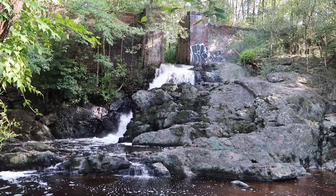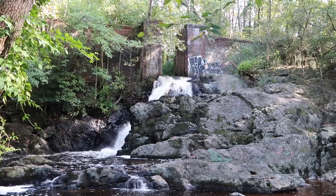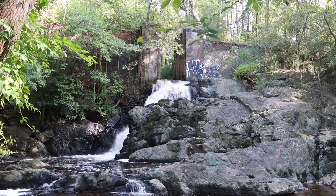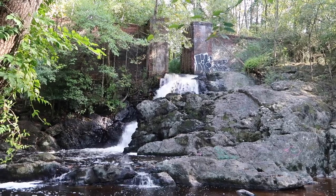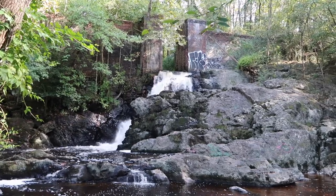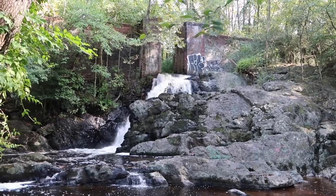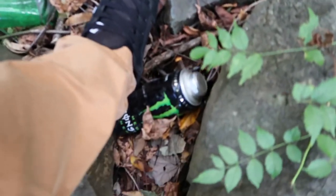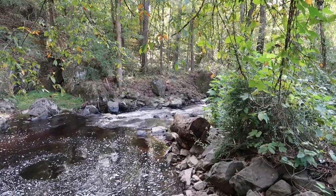Moved over to the right a little bit. I'm noticing a lot of trash back here, sadly. People come back here and appreciate themselves more than they do what's around them. If you come back to a place like this, I mean, this goes for anywhere, but if you're gonna make all that effort to come back and admire something so beautiful, why would you tarnish it? Don't do that. And there's the stream leading out into the woods.